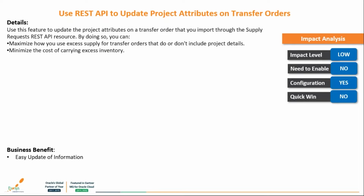The business benefit would be easy update of information. With this REST API, we can instantly update the project attributes on the transfer order, and this reduces time as well as costs. The impact analysis: this is a low impact level. There is no need to enable this feature. Some configuration will be required, and this is not a quick win.